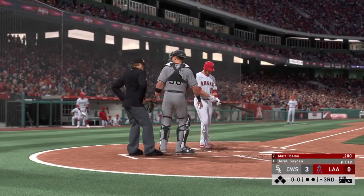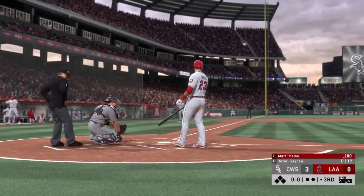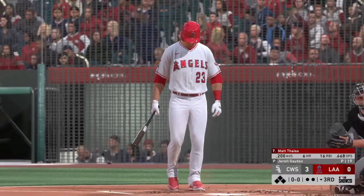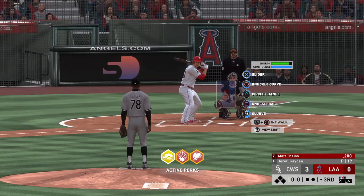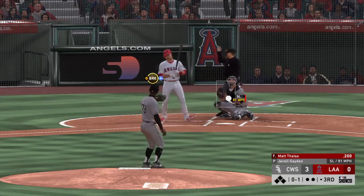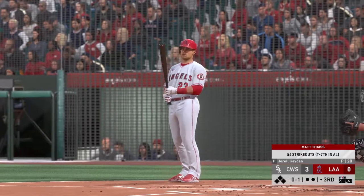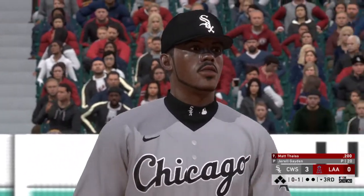Now at the plate, Matt Thaiss, the Angels first baseman. He enters sitting right on the Mendoza line at .200. Matt Thaiss. Infield in the overshift here. Now the pitch. You rarely see a pitcher of this quality throw one right down the middle, and man, as a hitter, probably a good chance you're not going to see that pitch again.